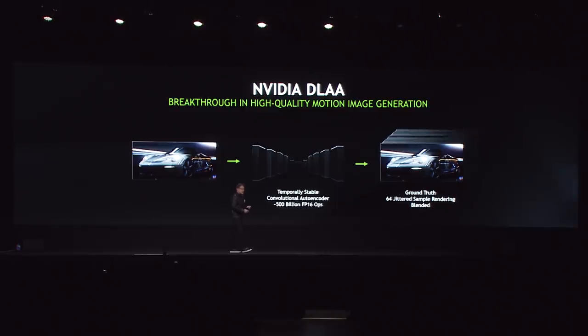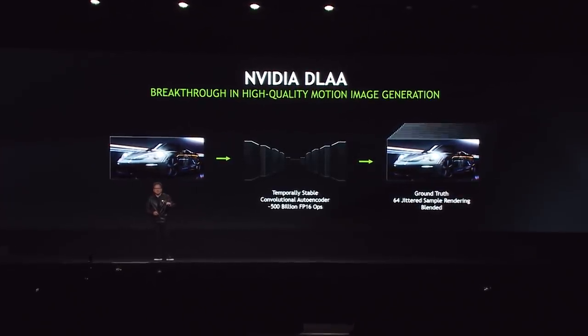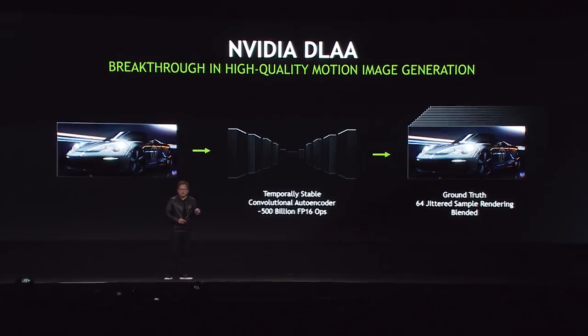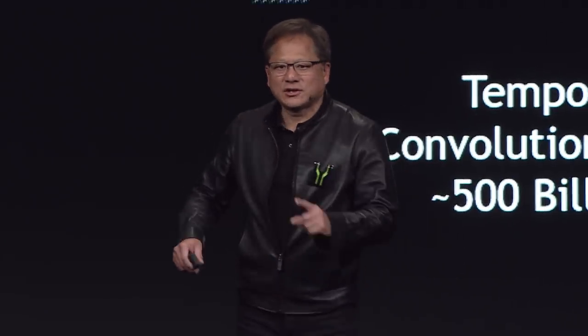One of the most important things you'll see, and Kim was alluding to it, is that we're going to use AI in so many different parts of our graphics pipeline. One of them is anti-aliasing. As I was mentioning earlier, we use a temporally stable convolutional autoencoder. We teach this autoencoder from ground truth that was generated from 64 jittered samples of a rendering. Imagine, you render the same image 64 times, we jitter the samples, and then we use a very high quality filter, and we combine it all together into one, and it becomes one frame of a ground truth. We create a whole bunch of those, and we teach this neural network how to take an image and generate that.